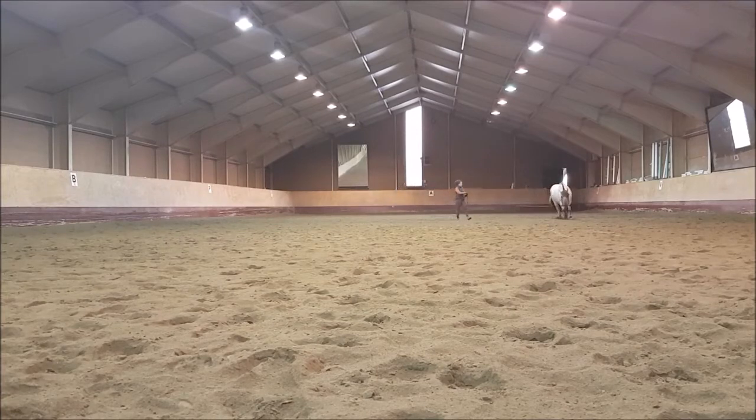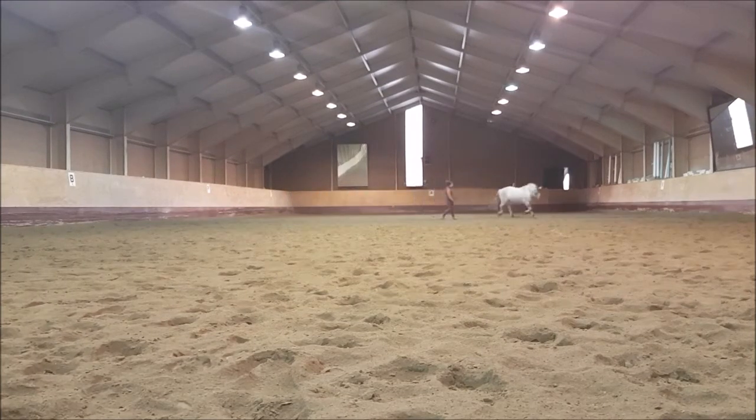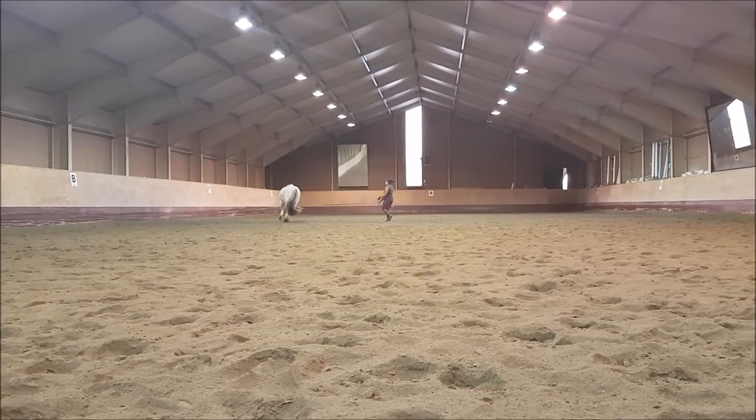So here he's starting to work really nicely again. As you can see, stretching down nicely forward. Nose is poking out. As I said before, nose is not all the way to the ground, but I do feel that this is a nice working trot for him. He is not creeping behind the vertical. He has nice rhythm. His balance is nice. His shoulder is not falling too much here to the inside.